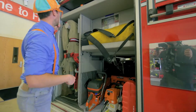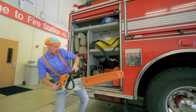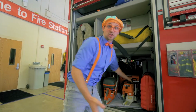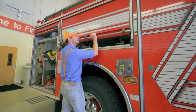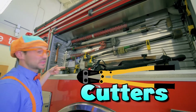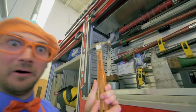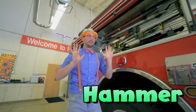Ooh, what's in here? Huh, hey! Yeah, a chainsaw! Wow, there's so much great equipment on a fire truck. Hey, another compartment. Hey, bolt cutters. An axe. Wow. Even a hammer. All right, I'll just set that right there.